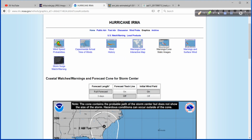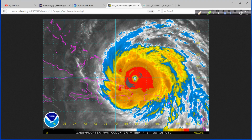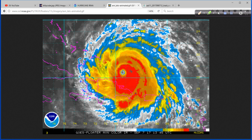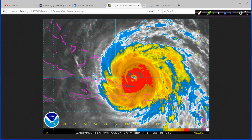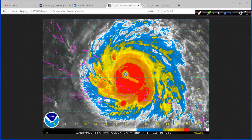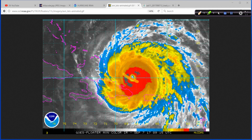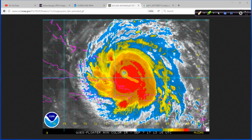So let's see if the map has updated here, the track map for the 11 o'clock advisory package, and it's still on the 8 o'clock, so we'll look at a satellite picture here as we wait for that to hopefully refresh. And you can see it's definitely taking a little bit more of a jog here off to the northwest, and I'm drawing on it with red, which blends right in with the central dense overcast cloud cover there. So it's gained a lot more latitude than it was doing yesterday.